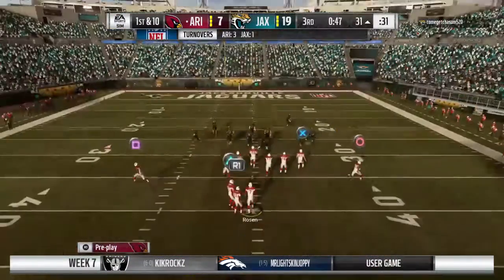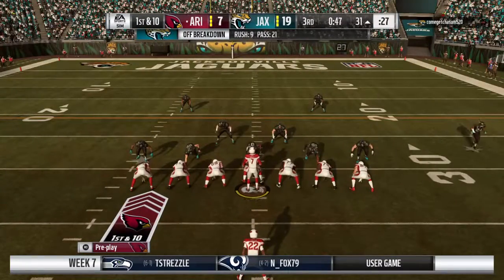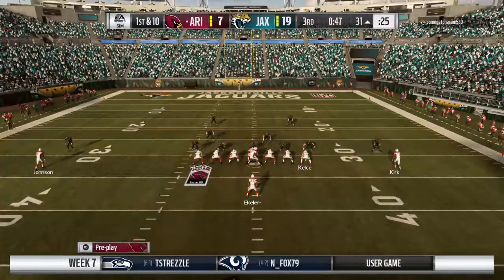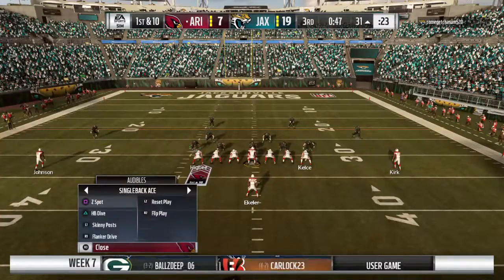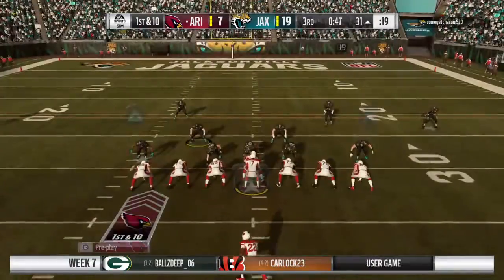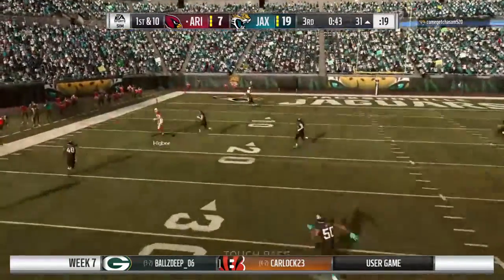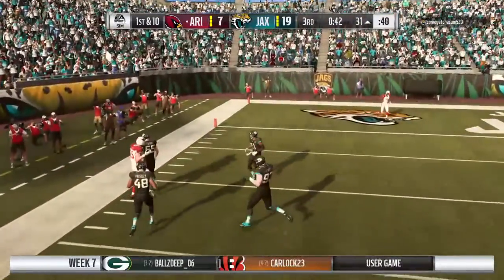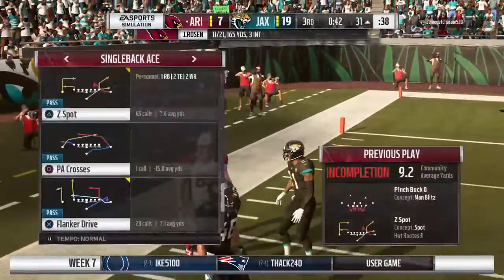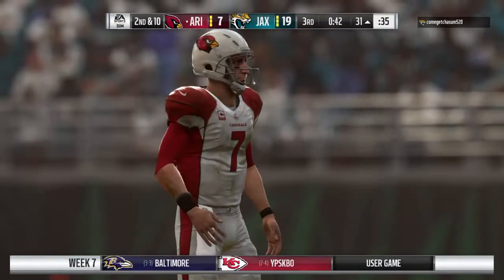Line of scrimmage, the 31, now first and 10, Detroit. After the interception, here's Rosen, toward the left sideline, but it's incomplete. He was in search of his tight end, Tyler Higbee. And now it's second down.